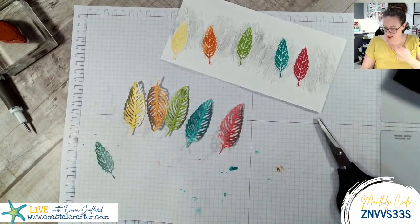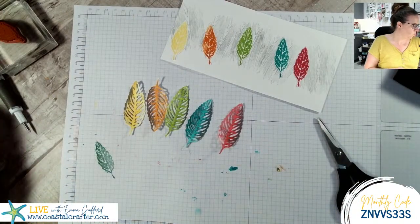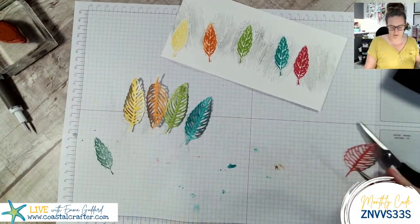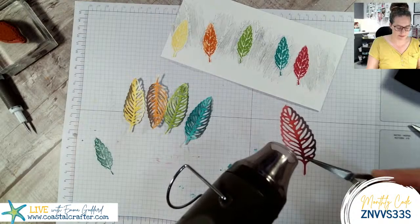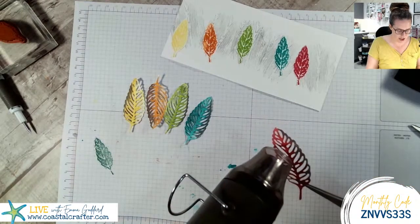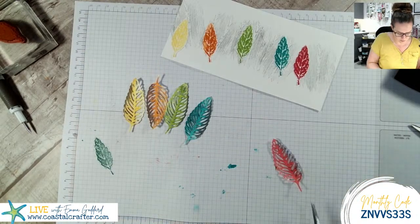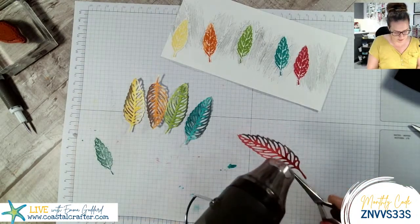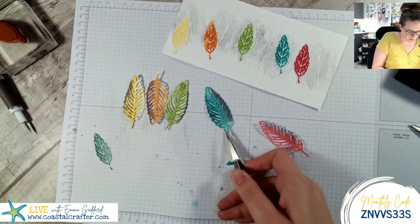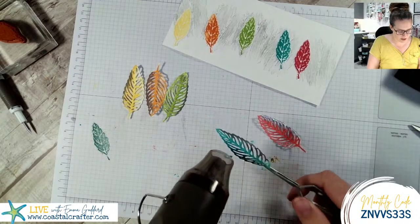Right, let's heat these. Tweezers or somewhere. Oh, shiny, shiny. Oh, I love the silver with the Bermuda Bay.